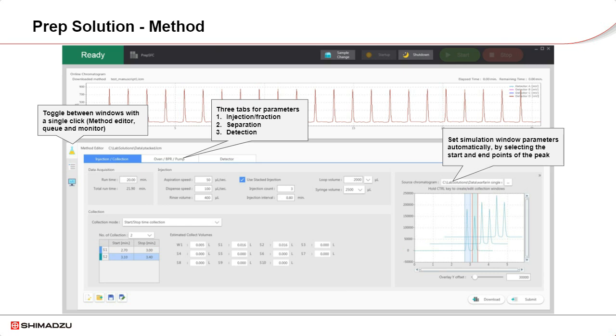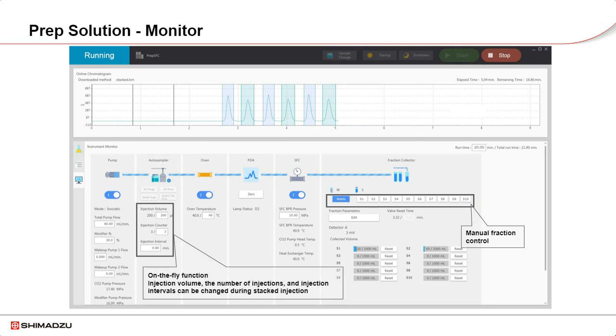The Prep Solutions UI is divided into two segments. The method screen provides a single screen look for all of the method parameters and fraction settings required prior to starting the run, while the monitor screen allows for real-time observation of results as well as on-the-fly method changes.